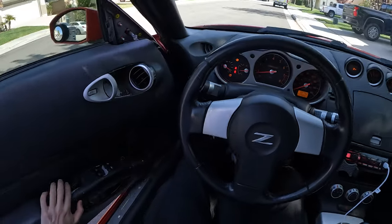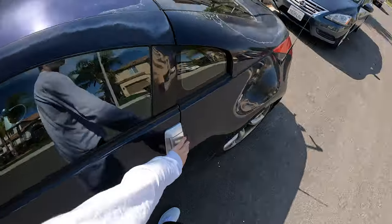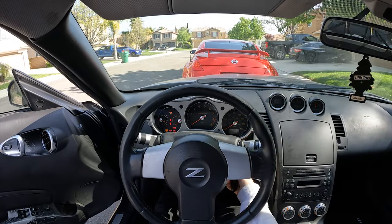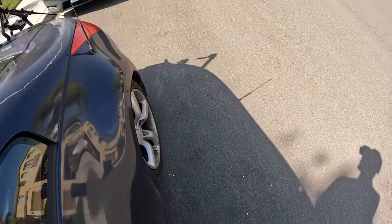All right, just parked this one. While this one's cooling down, or you know, getting back to idle, let's start this one up so it's warm and we're ready to go. Ooh. Cold start. Sheesh. Sounds good though.